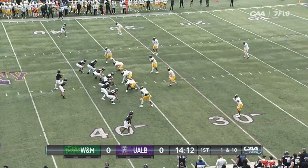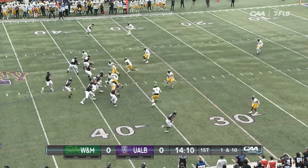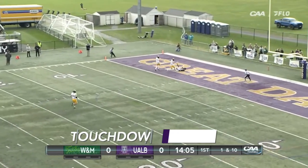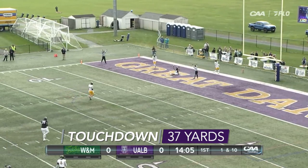Joseph Groves in the ballgame now for William & Mary at safety. Back to pass. They throw his way, and he is beaten along the way into the end zone, and the catch is made. Touchdown, UAlbany.